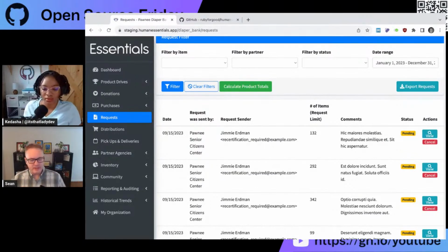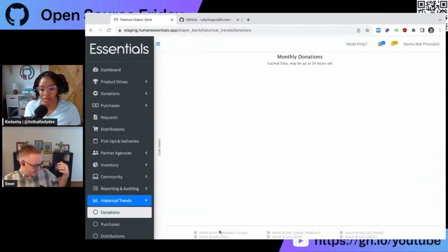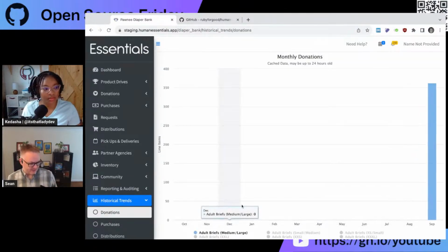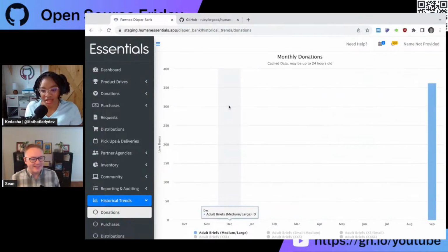The software handles all the tracking of the inventory, sending out automated emails, and scheduling the partners to come and pick up their diapers and their period supplies. And the whole gamut. It's pretty complicated software, as you can see here. It even does forecasting, but again, it's the staging site, so it's not going to be very interesting, and since the data resets every night, these charts aren't going to be very useful. But it manages the whole life cycle of a diaper bank or period supply bank.